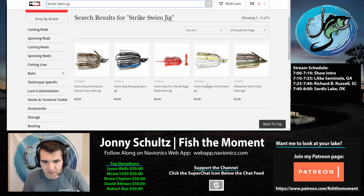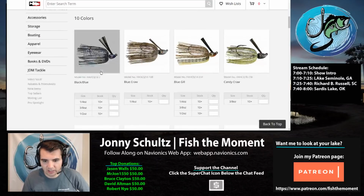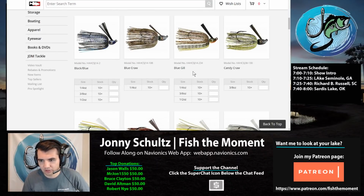Here we go. We get the Strike King Hack Attack heavy cover swim jig. When I'm fishing in shallow water, this is my go-to jig. I'll fish it in the bluegill pattern because a lot of times shallow bass love to feed on bluegill when they're up shallow, especially in clear water. And then I'll fish black and blue in the dirtier water, and I'll pair this with a Strike King Rage Craw.